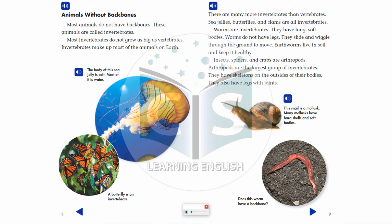Animals without backbones. Most animals do not have backbones. These animals are called invertebrates. Most invertebrates do not grow as big as vertebrates. Invertebrates make up most of the animals on Earth.